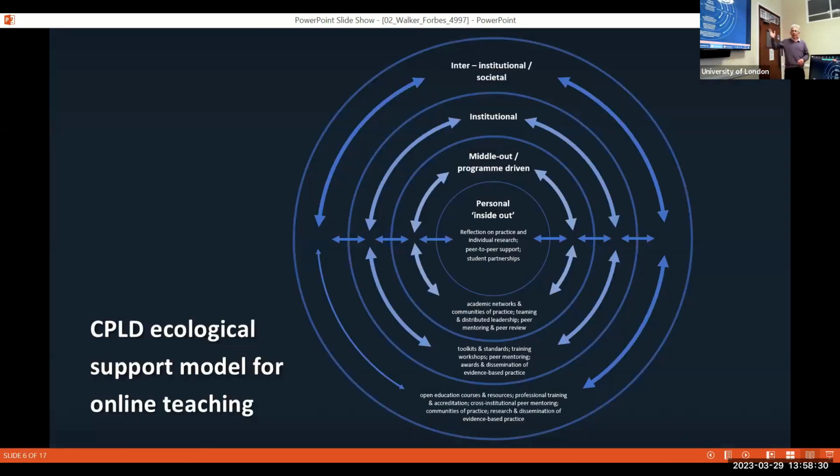So this is our way of capturing what we think CPLD should look like. And as you see, it's an ecological support model. So it's not layered in a linear way, but it is layered in terms of different facets of staff development, which we believe staff should be drawing on. And it comes from an outside in and inside out perspective. So internal, external, if you're thinking about where staff sit within an institution.